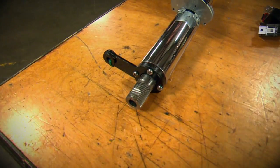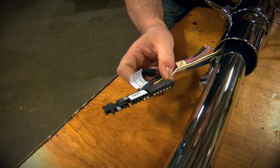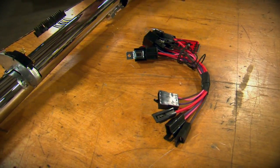First of all, you can see it's chrome plated, so it's going to look really good. Second of all, it's completely wired, so it'll hook up to your original wiring or an aftermarket wiring harness, and it comes with all the relays and hardware to do that.